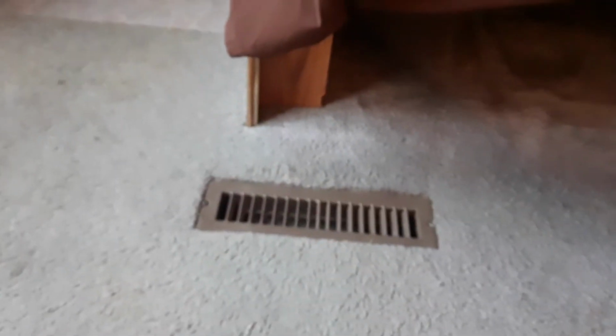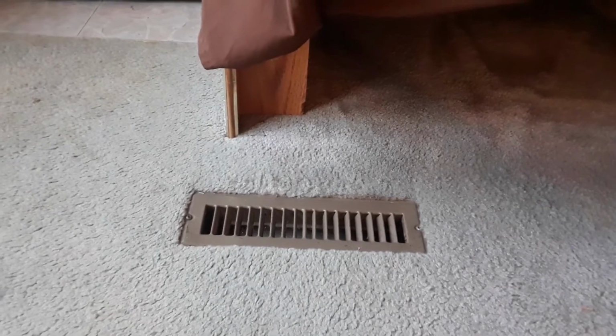Let's see what we're getting, any heat here. So this is the first time I'm actually trying this on generator. Oh yeah, okay. We got heat coming out here. Good deal. I still have this valence cover off. I think I'm going to leave this off.